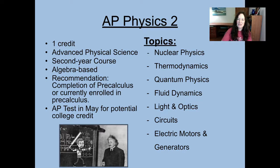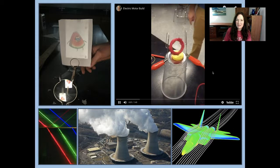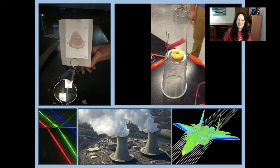AP Physics 2 is the next level, but it's actually just different topics than AP Physics 1. You can take this test at the end of the year as well to earn college credit. It's recommended that you complete pre-calculus or are currently enrolled in pre-calculus before you take that. Oftentimes, people will take this class as a senior. Mr. Schmidley teaches this class, so if you have any questions about that, feel free to talk to him. And I think he had a cool little video to share here. There it is. Right there is one of the projects that you might do in AP Physics 2.